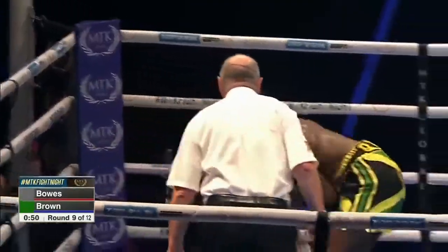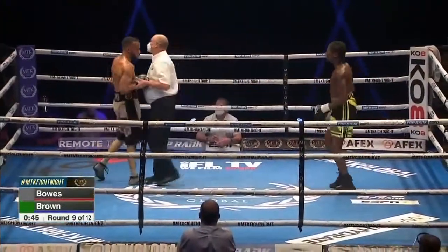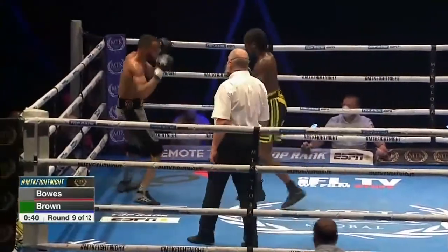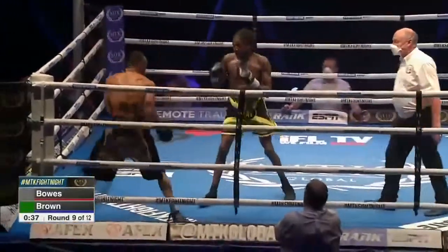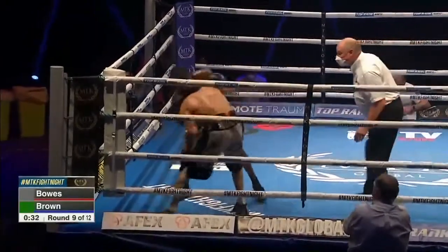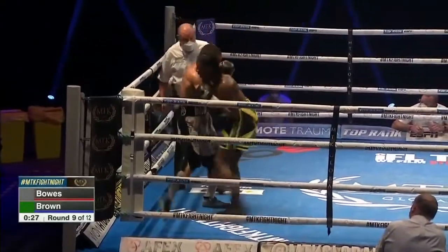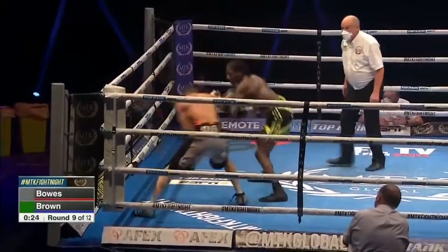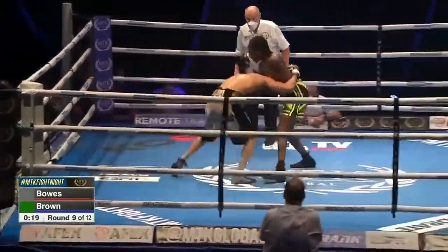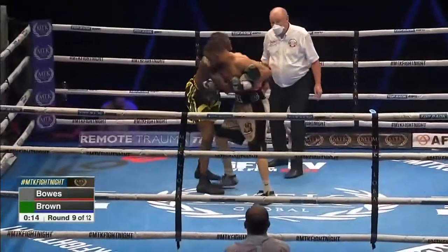The work ethic is just so much greater, isn't it, with Brown? And again, in a tight round like this, when Bowes was landing with better work, I just think maybe another round where he might have been out-hustled. Might have. That's a nice shot there from Ennis Brown. And again, lovely work. Oh, a couple of body shots again. He's kind of mauling, and it's a kind of subtle bullying, isn't it, from Brown?